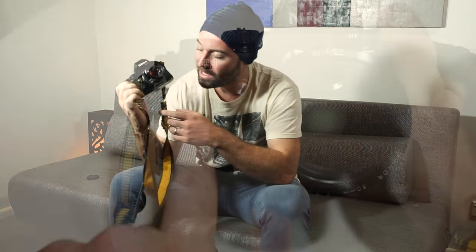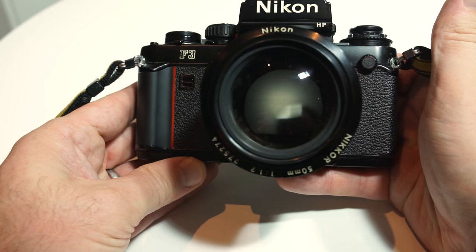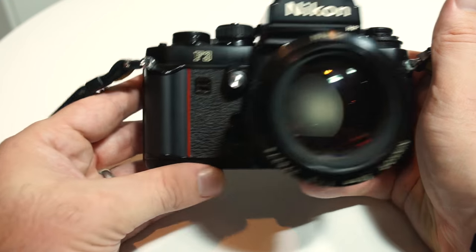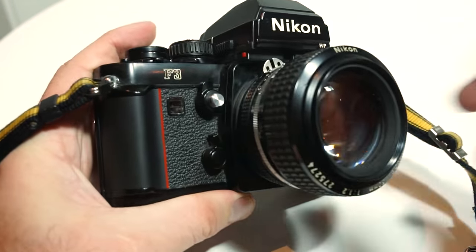In terms of looks, it really is a thing of beauty, and this is very much down to the elegant design by Giorgetto Giugiaro, and probably more so to all the talented people at Nikon that often get overlooked. Now, the red line that features on all Nikon cameras made its first appearance here. Giugiaro also designed automobiles, so was the red line a throwback to the era of go faster cars?